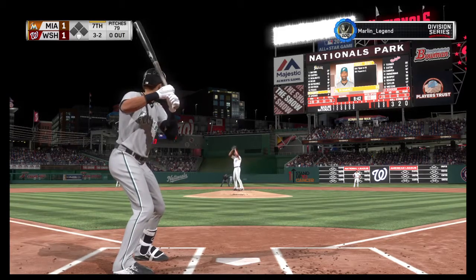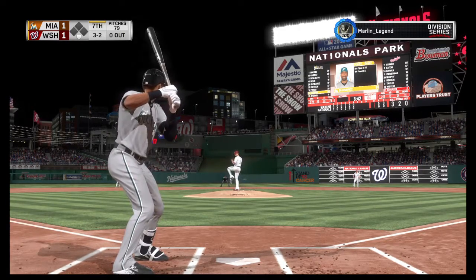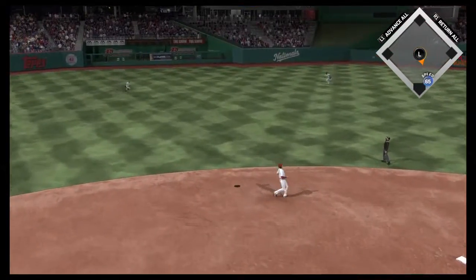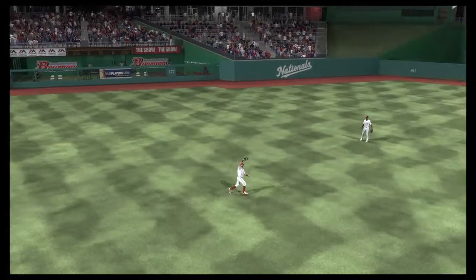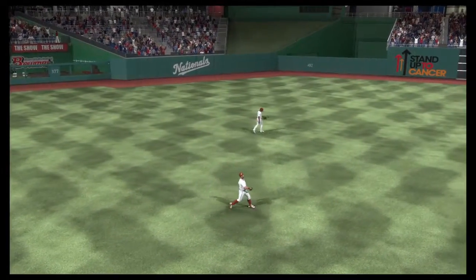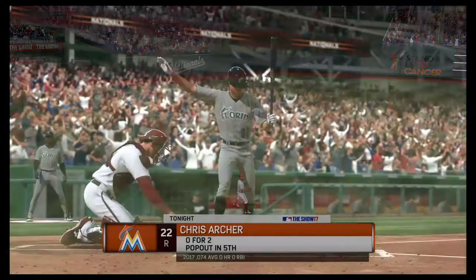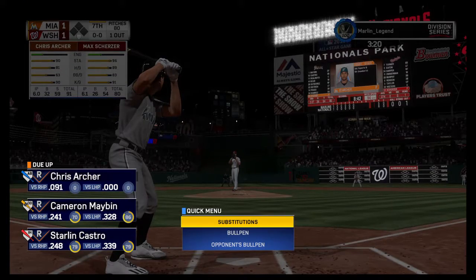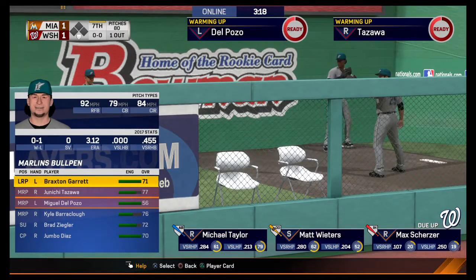Time to focus here. This game is way too close to be walking guys, so we'll see if he can make him swing the bat on this next pitch. Eaton is after it. He makes the catch. A great effort to get there and record the first out of the inning. Pitcher number 22, Chris Archer, is up again. He's 0 for 2 thus far in this one.